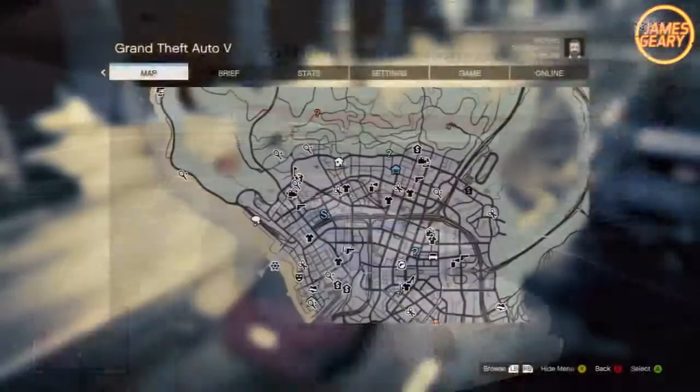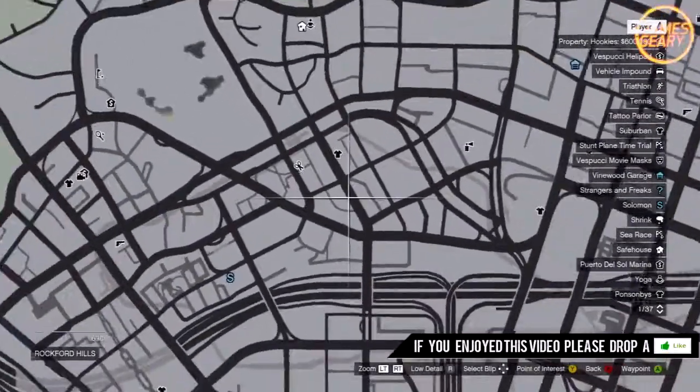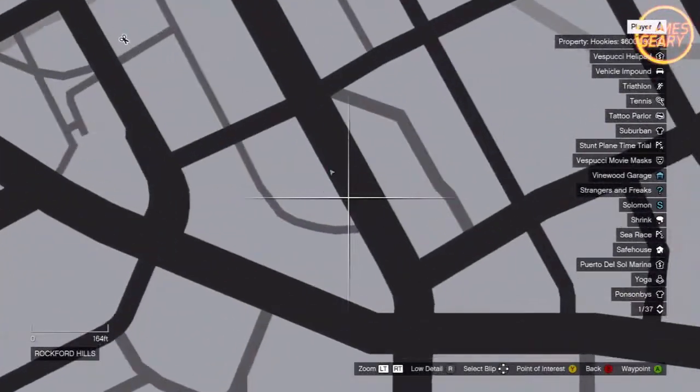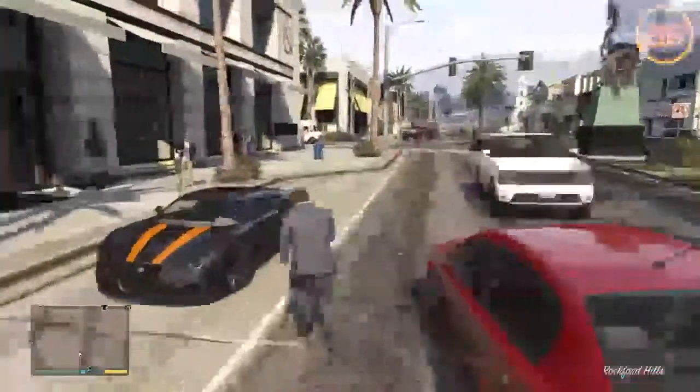Next up, we have the Adder, or the Bugatti in the game. This is what everyone was going crazy about. It's over a $1 million car. It's super expensive, and I've honestly never seen it on the streets besides in this one spot. I'll be showing it on the map right now. It's actually right down the street from Michael's house, and this one takes a few tries.